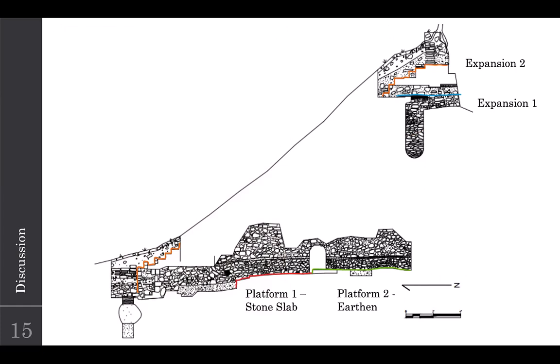Okay, so the Atalaya experienced two significant phases of expansion starting in the late Preclassic period. One, it went from these platforms all the way up to here, where they literally just piled stone upon stone upon stone.